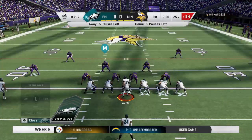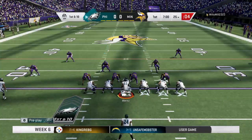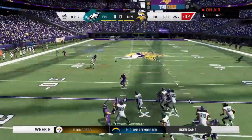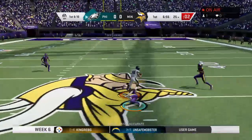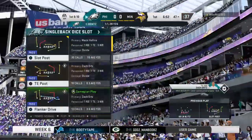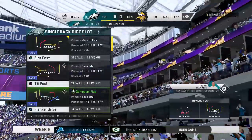55 to Mike. Check, 55 to Mike. Wentz now on first down. He finds an opening past the 40, and he's got it across the 50 to the 47-yard line. 28 yards the gain there on the catch and run.